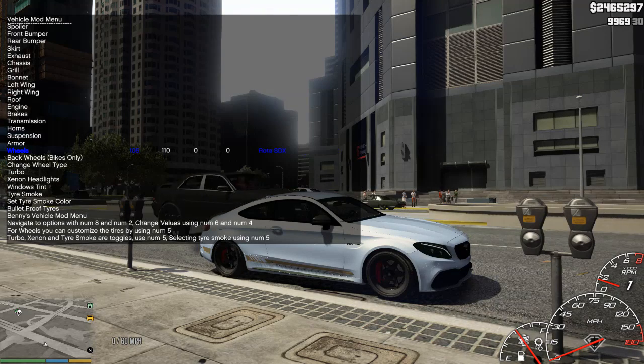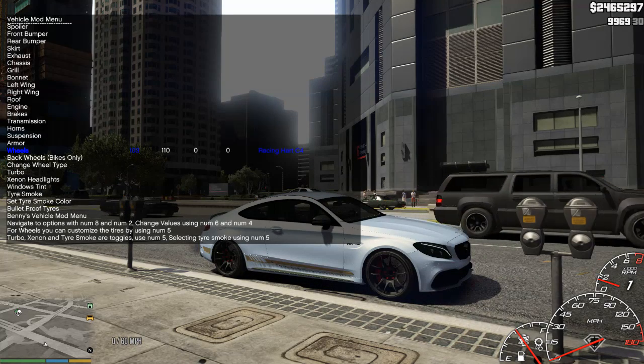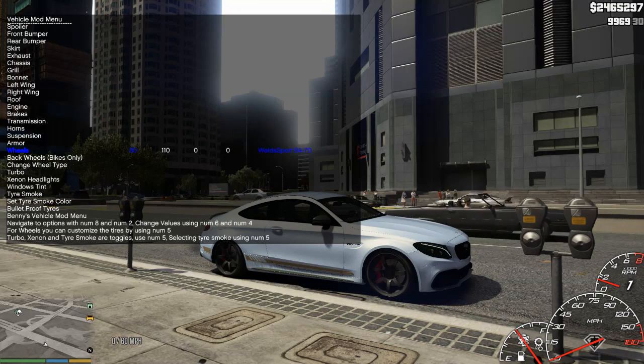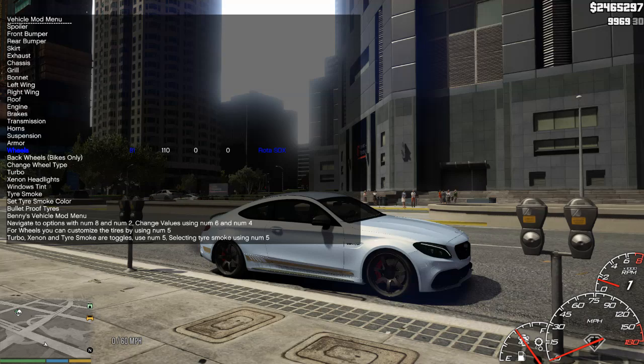So these are all rims that I installed into the game that aren't normally in the game. Basically a wheel pack, all right? I installed them a long time ago, so I don't really remember the link or anything. But I think if you type in wheel pack in GTA 5 mods, you should be able to find it. I installed just about all of them. So, these go kind of well.